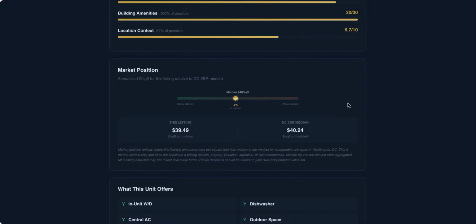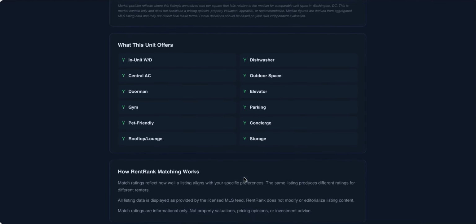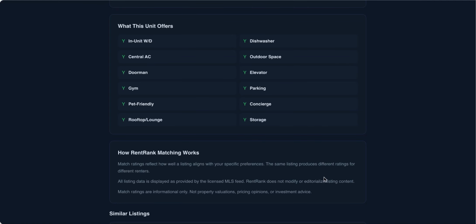Below that, market position shows where this listing's annualized rent per square foot falls relative to the DC median for its bedroom type. This is market context, not a pricing opinion or valuation. The disclaimer states this explicitly. Every listing displays full MLS attribution. The data source, listing ID, listing agent, and brokerage office.